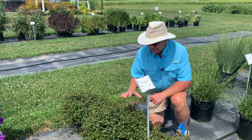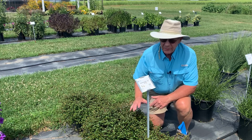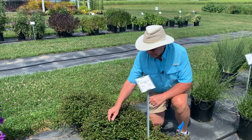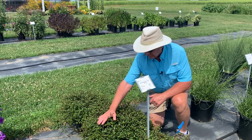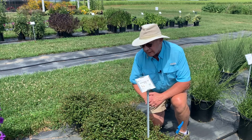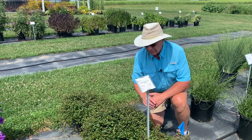Another great entry from Proven Winners is this Muhlenbeckia, Big Leaf. And it does have a bigger leaf than most Muhlenbeckias I've seen before. But it's got this wonderful dark green foliage to it, and it makes a wonderful spiller for container use.